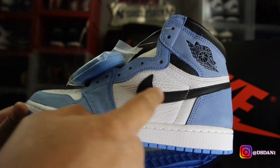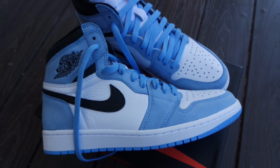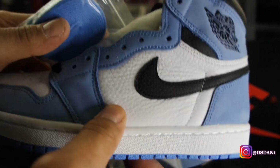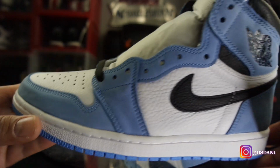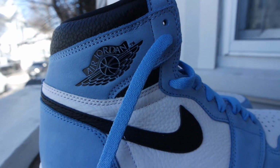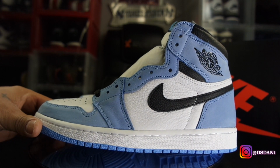I ain't gonna lie. The swoosh is in leather. Take a look. Nice tumble leather on that swoosh. Over here on the mid panel, you do got nice tumble leather also in white. The university blue hits in the nubuck. Just looking very nice. Look at that. Clean. You got your Air Jordan, the wing with the basketball in black. You guys can see the shoe. Take a look at that. Just look at that quality.